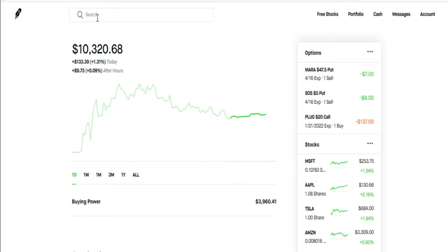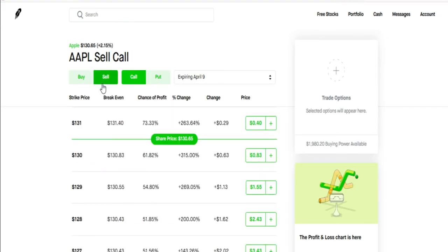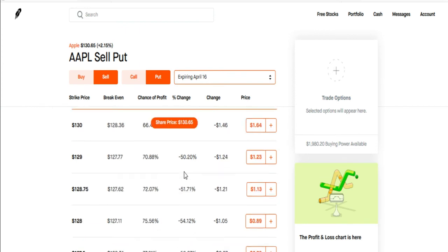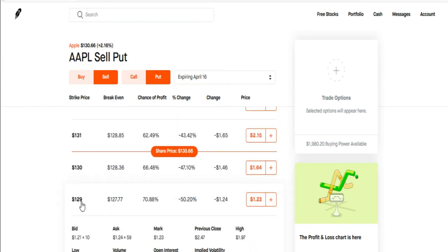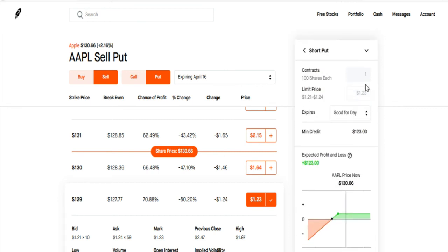Now, some of the best stocks to use this for is going to be stocks that are pretty much consistent, have an upward momentum or slightly downward momentum. Because what you're actually trying to do is keep making revenue. So one of my favorite stocks to trade is going to be Apple, AAPL. So with Apple, I would need to have over $130,000 in my account, which I do not have. But I'm just going to use that as an example. So you go to trade options. You go to sell a put. Choose your expiration date. And now you choose your strike price. So I'm just going to use 129 because this is just an example. You go to continue, you choose your quantity, we'll put 1. So if I were to sell a put right now on Apple, I would receive $123.